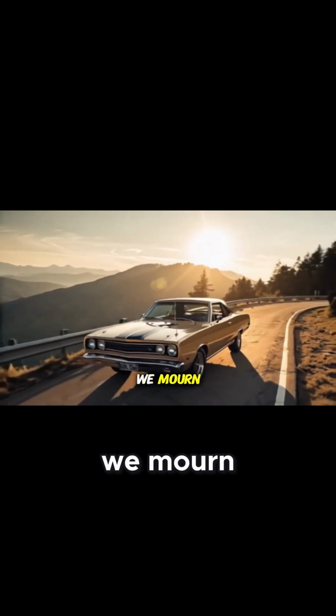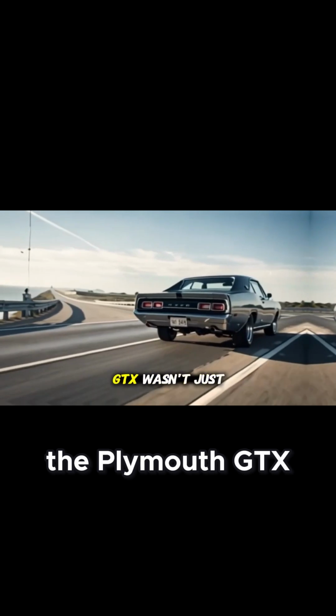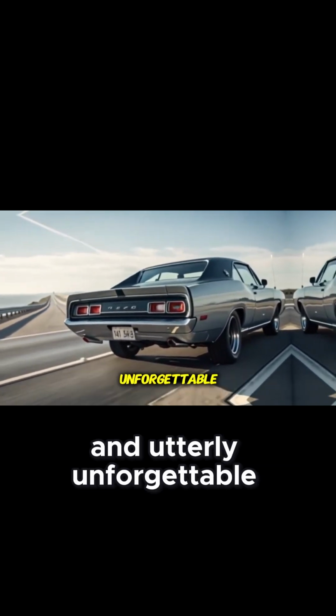Today, we mourn the fact that this icon is no longer part of our roads. Because the Plymouth GTX wasn't just a car, it was America on wheels. Bold, unapologetic, and utterly unforgettable.